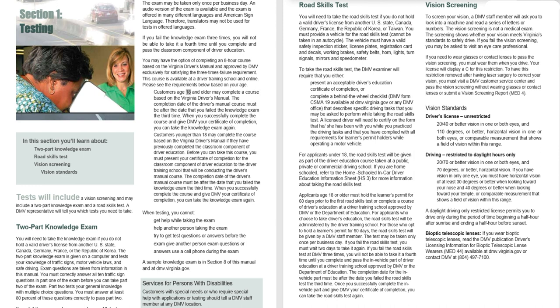Customers age 18 and older may complete a course based on the Virginia Driver's Manual. The completion date of the driver's manual course must be after the date that you failed the knowledge exam the 3rd time. When you successfully complete the course and give DMV your certificate of completion, you can take the knowledge exam again.